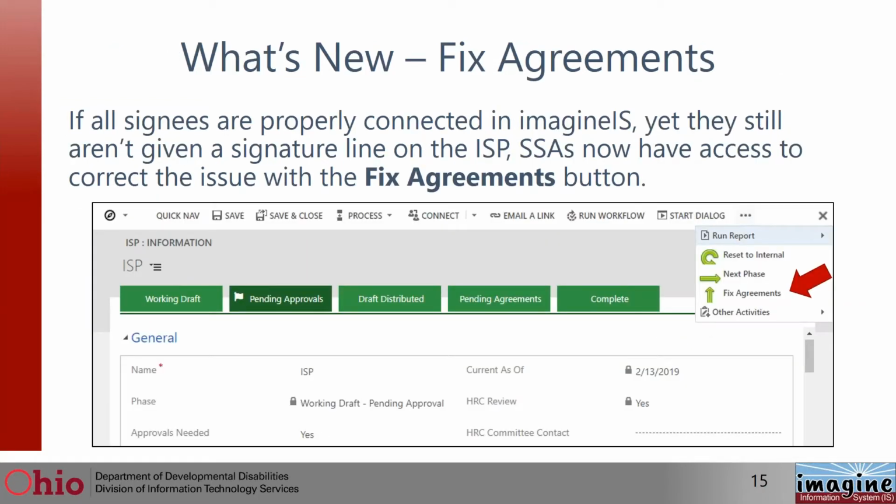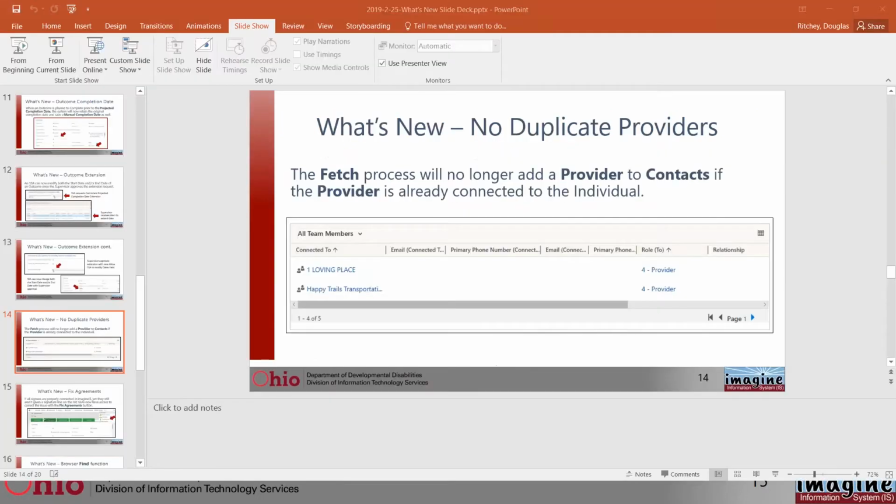Okay, now the fixed agreements. I like this one a lot. Every now and again, you may have found that a guardian or an individual or provider is missing on the ISP grid. Because of that, they wouldn't have a signature line on the ISP. And when this has happened in the past, you've needed to contact DODD or have a ticket created, and then somebody here at DODD that had admin access would go in and run the fixed agreements workflow. Well, now you have the power and the access to run the fixed agreements workflow, and it's really easy. Let's show you how to do it, and you'll see what I'm talking about.